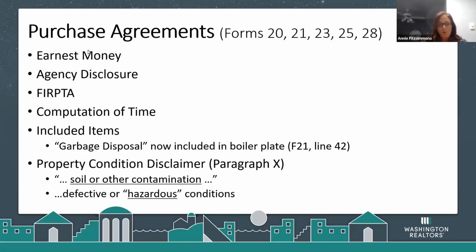The top 4 bullet points are fairly in-depth discussions, and each bullet point has its own PowerPoint slide. The bottom 2 are pretty simple, and so we're going to cover those 2 just on this PowerPoint slide right here. The first is a revision to the included items provision, and I'm not talking about paragraph 5. I'm talking about the boilerplate included items provision, paragraph C. It's on the 2nd page of Form 21. In that boilerplate provision, the words garbage disposal have been added.